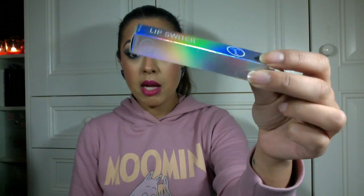So even though they're meant to be kind of matte, they're more like MAC type, satin type of mattes. And then the next thing that I got are the last 2 things. They're called lip switches, and basically they're lip glosses. And again, they come in boxes like this, and the idea behind these is that they switch up the colour of your lipstick, because these are all duochrome kind of shades.